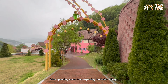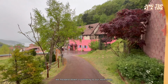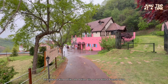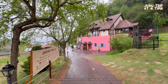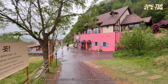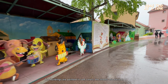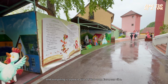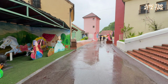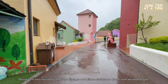After spending some time exploring the Italian village, we headed down a pathway to our next stop, Petite France. This place is kind of like the Italian village, but with a French twist. It's a small French-style village inspired by the countryside in France. The buildings are painted in soft colors, the streets are narrow, and everything is styled to give off that cozy European vibe. This place is also inspired by The Little Prince, so you will see statues and quotes from the book all over.